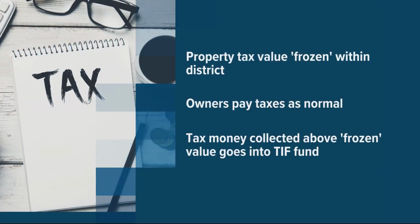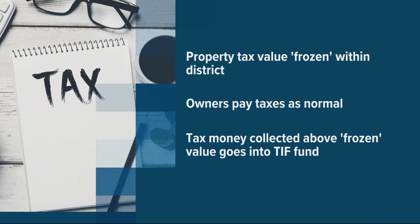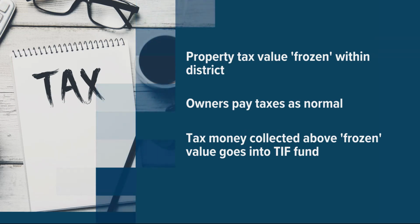The council approves the boundaries of the district, and when that happens, the properties inside those districts have their taxable values sort of frozen in time, which is not to say the property owners never see their bills rise. The bill will go up as the property gets more valuable, but the property owners pay their bill like they always do. But here's what's different.